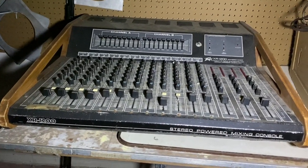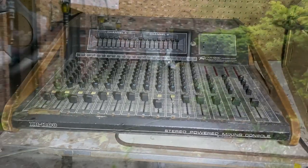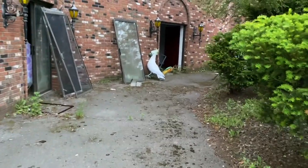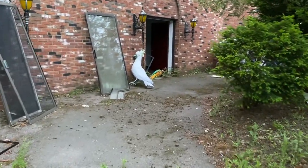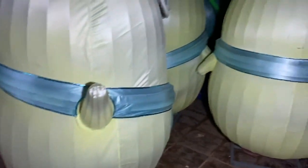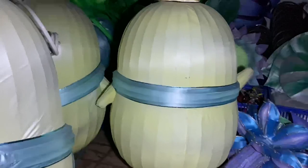Probably for DJing? Yeah, they have all kinds of stuff. Wow, look at this, guys. I just stepped outside and, look at the bird. Okay, this just freaks me out. This just looks like a bunch of pods, but it's teapots and stuff.